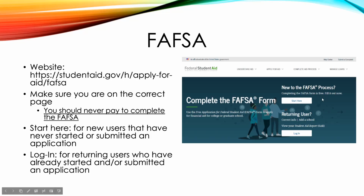So as you can see, here is the Start Here button. For new users that have never started or submitted an application, you will start here in this new to the FAFSA process. However, if you are a returning user, you will log in, for those who have already created an application or have already submitted one, or are renewing their application for the following school year.